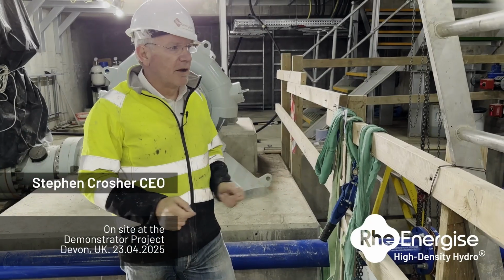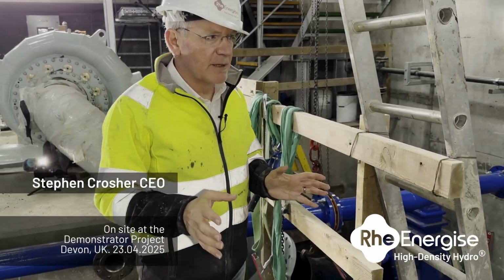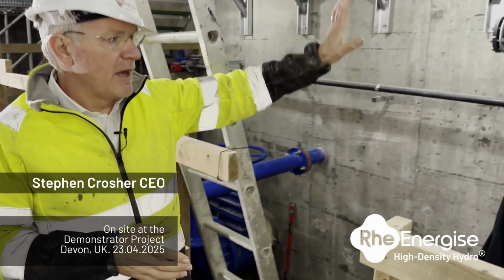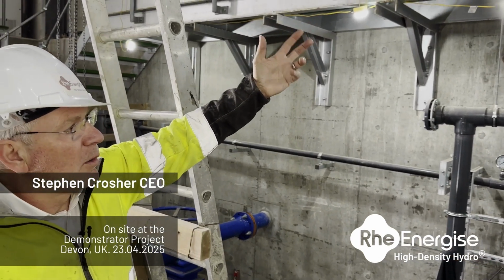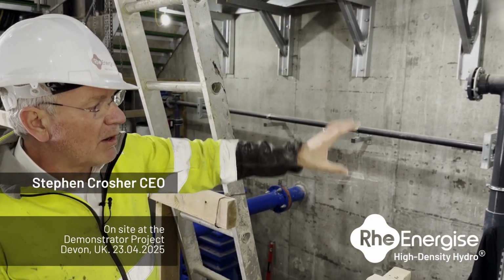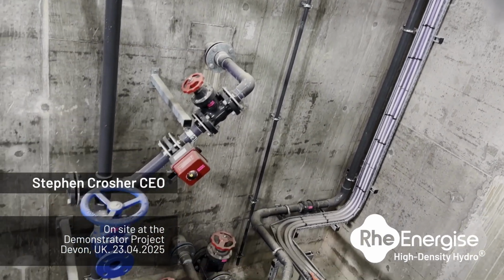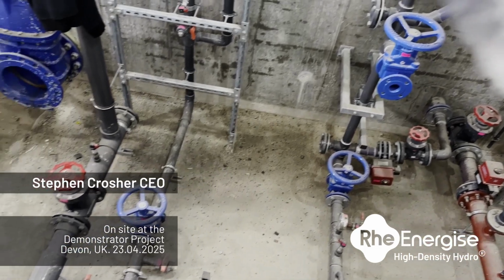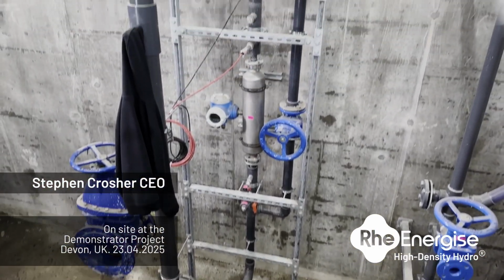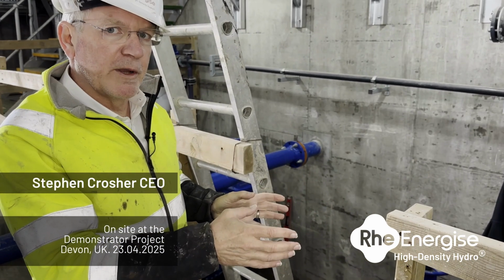The next thing I'd like to show you in the powerhouse is our fluid sampling and management system. So what we have over here fixed to this wall are a series of holes in the wall connected to a sampling system. So what we can do here is continually sample and monitor the high density fluid, make sure it maintains the correct chemistry, the correct consistency. So this is monitoring the system, making sure optimum fluid health at all times.